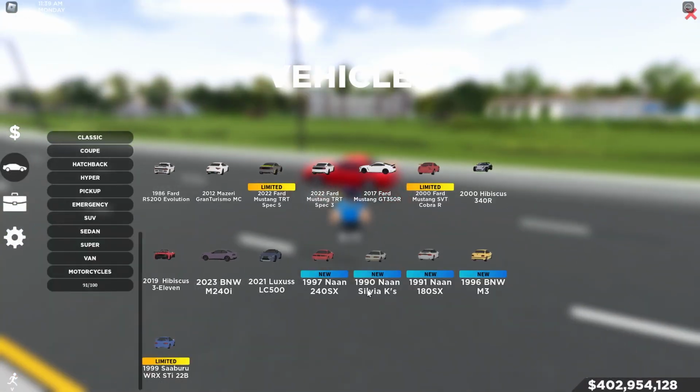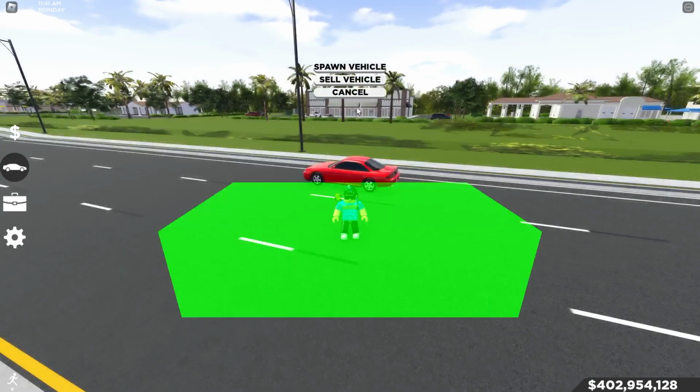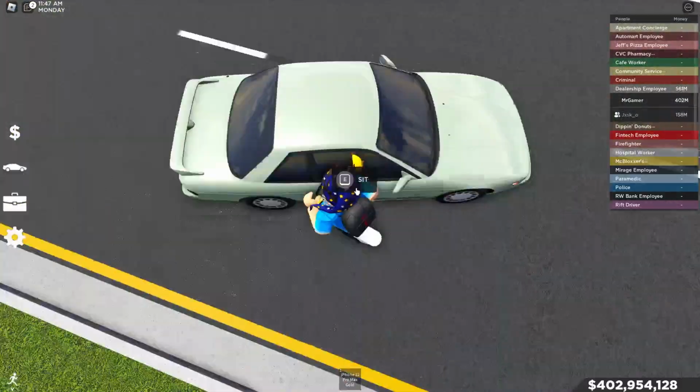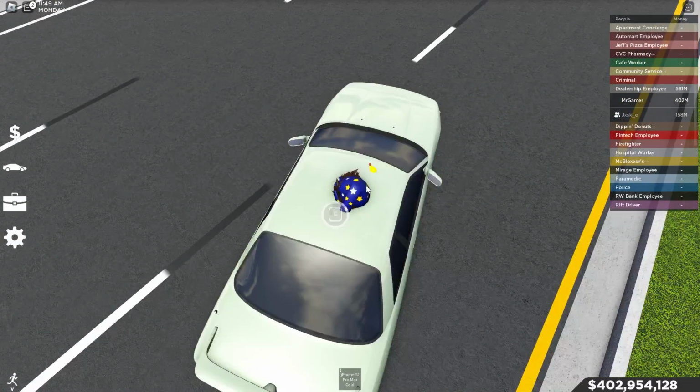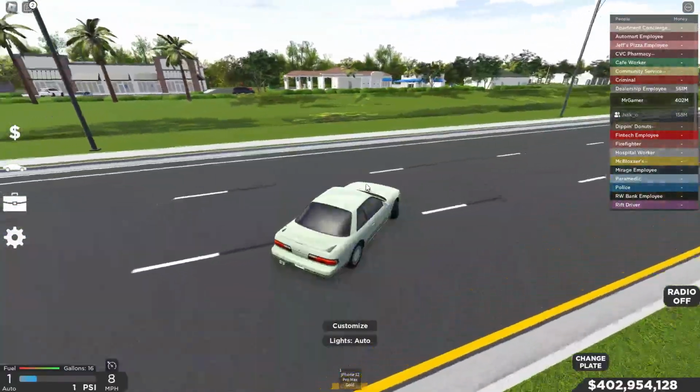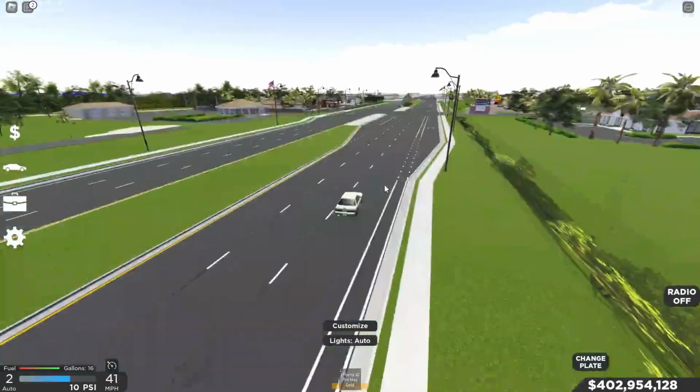The next car is the 1990 NAN Silvia K's. This looks pretty cool. I like these old styled cars. These are so nice. Let's get a startup on this too. Whew, that was quite nice. I like that startup. It's gonna speed off.